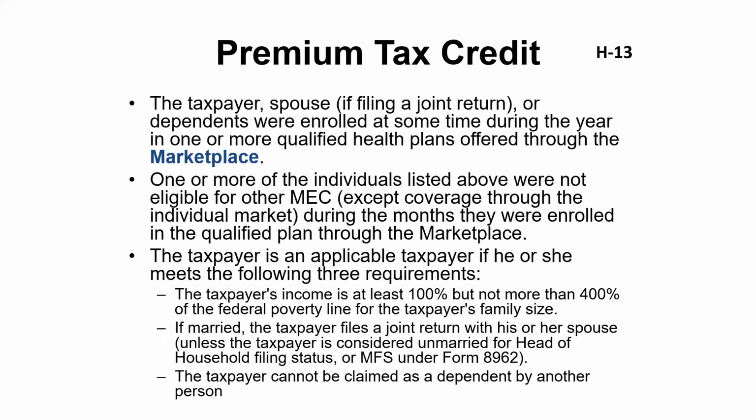As long as the individual is buying their health care through the marketplace, there are a couple of requirements. They cannot be eligible for health care through other means. And as long as they have what we call minimal essential coverage, they're allowed to go ahead and take the credit. This is designed for people who are above the poverty line. If they are at least 100%, but not more than 400%, that's where we're intending that premium tax credit to be.